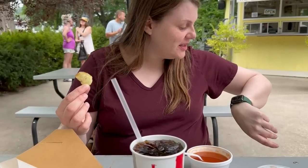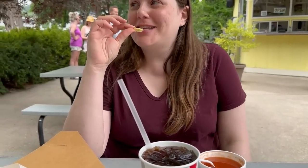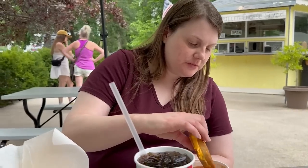Eating tomato soup and it's 80 degrees. I'm sorry, it is 80 degrees. How is it?